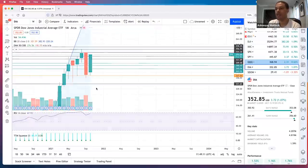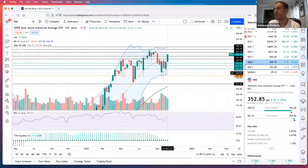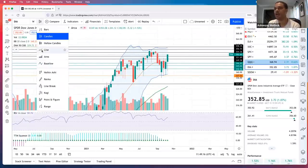So if we break it down from a weekly perspective, again, I'm going to change it to a line graph because I want you guys to be able to see.